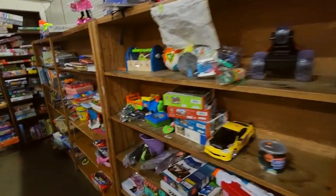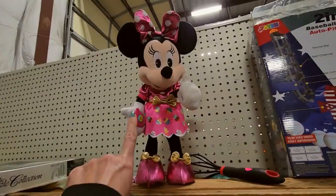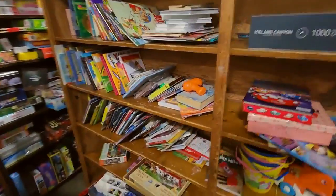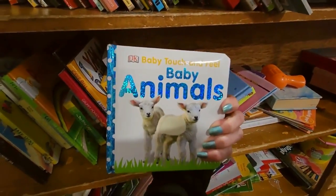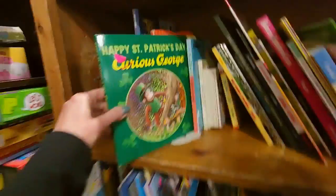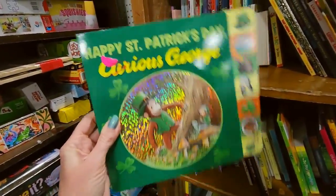Oh, my kids used to love coming here when they were kids. Oh, they used to love to look at this stuff. There's Minnie Mouse. I think she does something if you put batteries in her. And we have books, all of these are children's books, like you can get little board books. All my kids had a lot of board books from this place, and the one that used to be in Greensboro. Happy St. Patrick's Day, Curious George. That's cute. Oh my goodness.